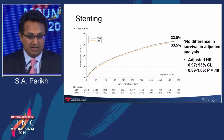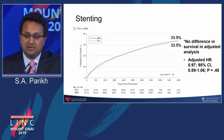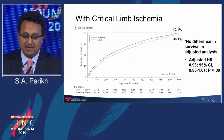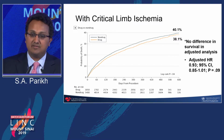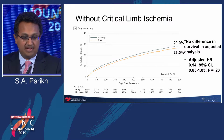no difference. I think what is striking is that in this cohort of patients, there is a mortality approaching 1/3 at such a short near-term follow-up, and this is reflective of the patient population that we're treating here in contemporary practice. And again, if you look at the critical limb patient population, the mortality hazard at less than 600 days approaches 40%. So this is an extremely high-risk patient population, and again, is reflective of our clinical practice here in the United States. Again, without CLI, this is about 1/3 mortality.